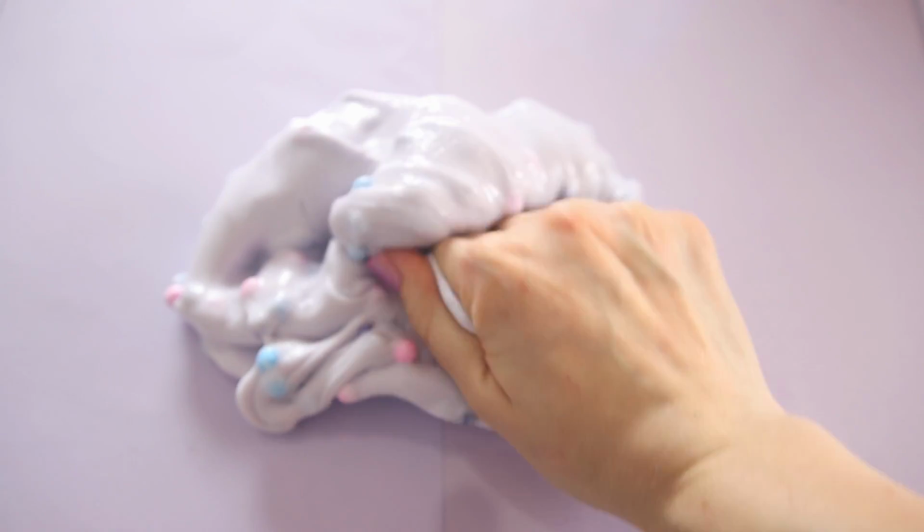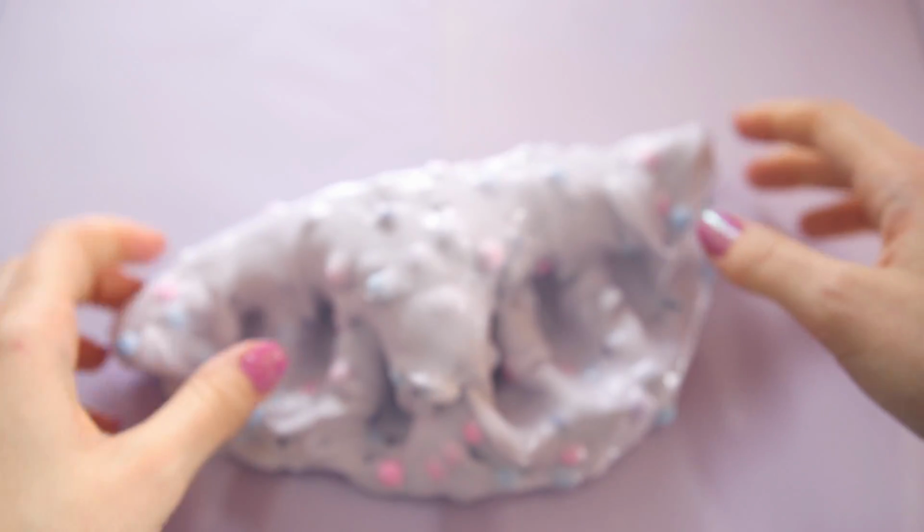But back to the Carnival Berries. This one is a really thick and glossy base, and it has all of those super pretty beads in it, so I really love this one.